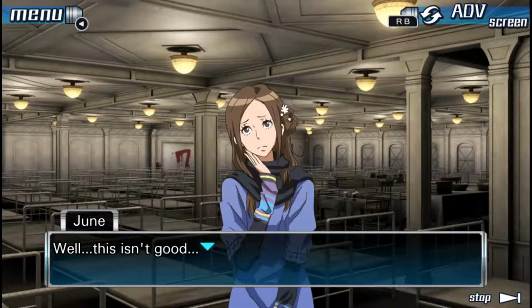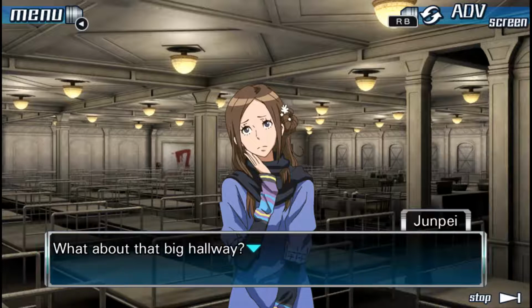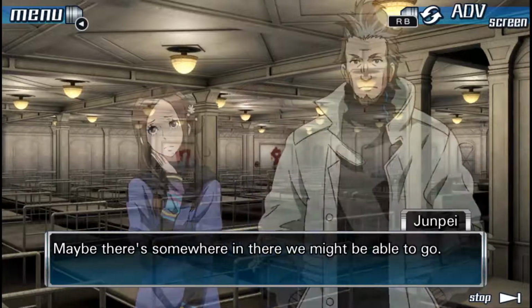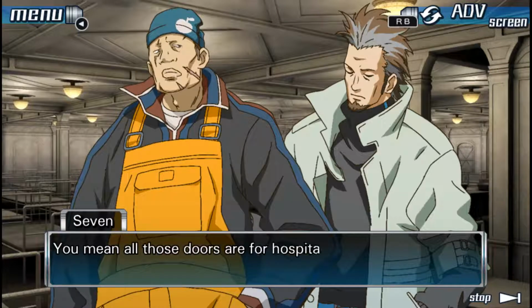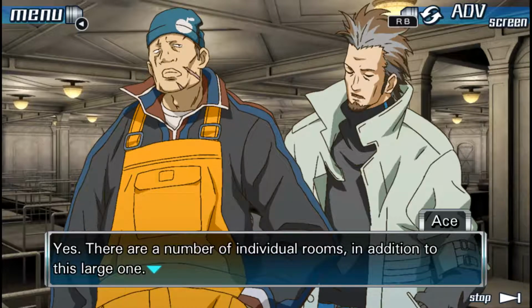Well, this isn't good. If the red is inactive, we can't keep going. What about that big hallway? Maybe there's somewhere in there we might be able to go. No, there's nothing there. The 5 of us had a quick look. There are plenty more hospital rooms, but nothing else. You mean all those doors are for hospital rooms? Yes. There are a number of individual rooms in addition to this large one.